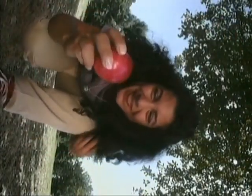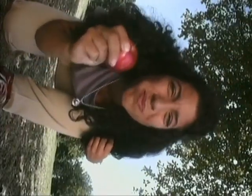Whoa, oh no! Oh, I hope my camera's not broken. Okay, looks all right. Oh, whoops! Can't forget about the apple. From root to fruit.